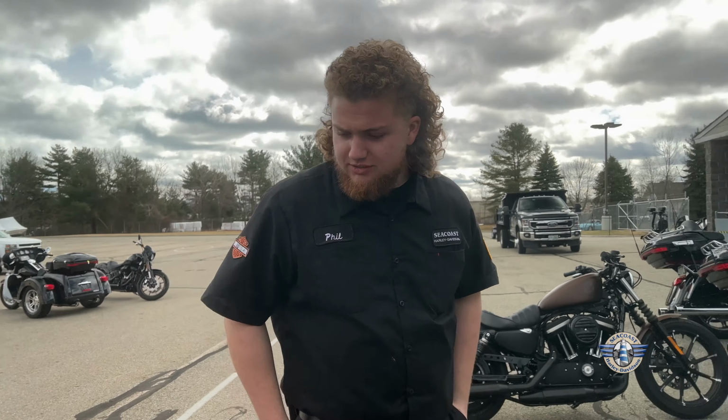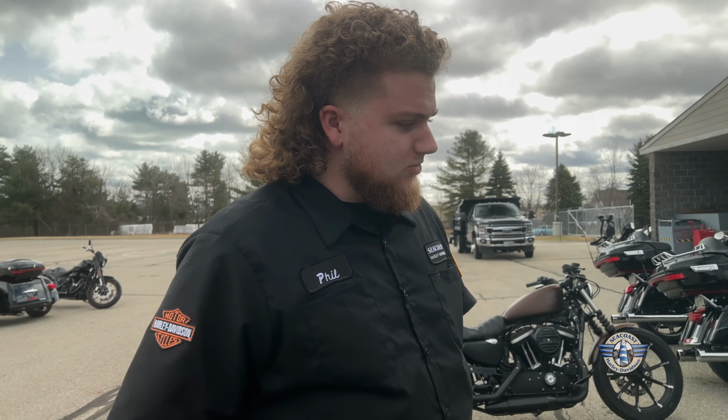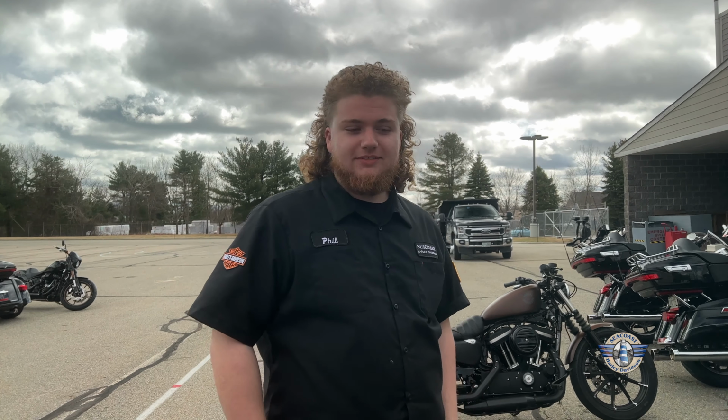Phil Nardi down here at Seacoast, and this is the new FXLR ST. I just got the opportunity to ride it for the first time. It's beautiful, it's smooth. It rides like a Road Glide, but it's obviously much lighter. It's got the big motor, the 117. Shifts smooth, rides great, fast.